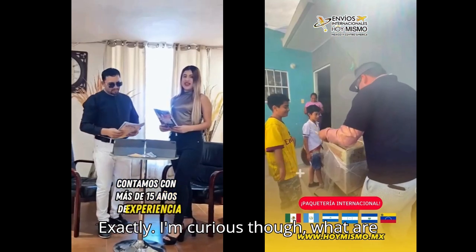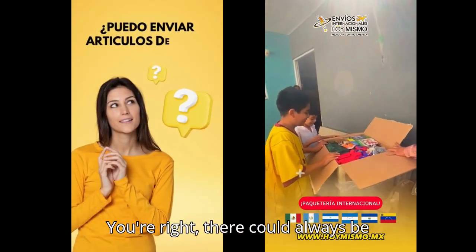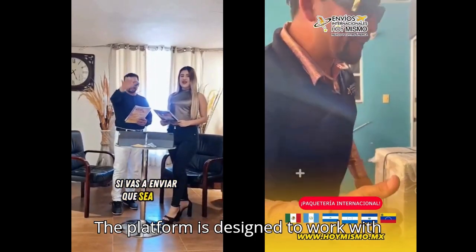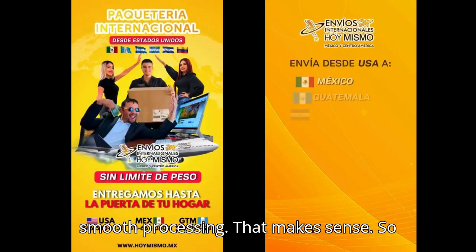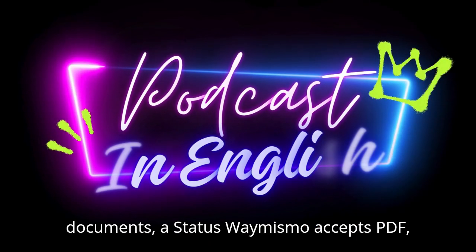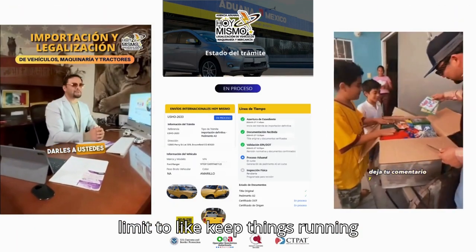Exactly. I'm curious, though, what are some of the other common issues that users might run into? It seems like no system is ever completely foolproof. You're right. There could always be unexpected hiccups. One issue we haven't touched on yet is document formatting. Okay. The platform is designed to work with specific file types, right, to ensure smooth processing. That makes sense. So what file formats does HoyMismo support? Yeah, so for uploading documents, HoyMismo accepts PDF, JPG, and PNG files.